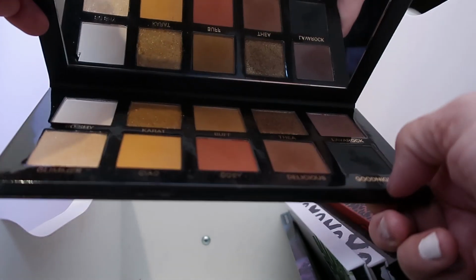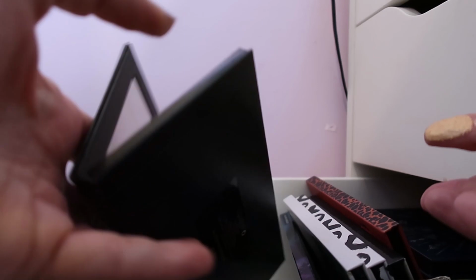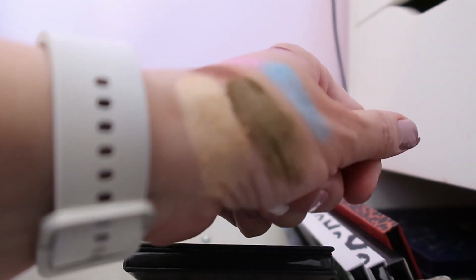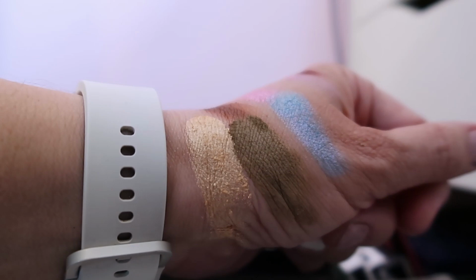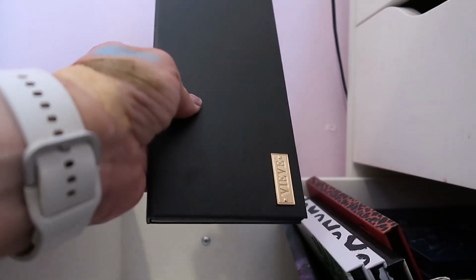palettes. Let's just swatch maybe the lightest gold here. Swatch it here. Beautiful shimmer, great quality. The mattes are very pigmented. Definitely keeping. Now we have Cindy Grace.